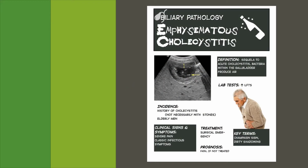Emphysematous cholecystitis is another complication that can arise from acute cholecystitis. The way that I like to remember what emphysematous cholecystitis is, I think of emphysema, and emphysema is a lung condition that causes people a hard time to breathe or get air in. And emphysematous cholecystitis is actually the accumulation of air within the gallbladder. So those two kind of go together, helps me remember that it has to do with air.